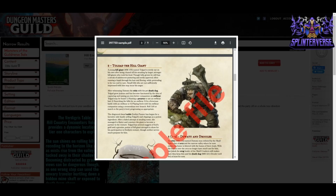So yeah, these details, right, they're really good, and they're really different and distinct and interesting. You could just say, oh, there's a hill giant. Oh, his name's Tolgod, right? But this is like, he wants an owlbear. He's got this lady that's trying to take his toenail clippings. I mean, this is some serious stuff, and I like it.